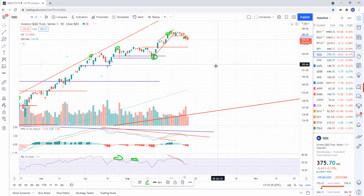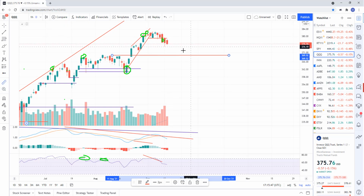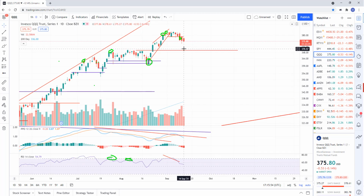How far do we go? Well, let's look at the daily for that. I've got some support here at 369, about 369.64. So I think that's the near-term target right there. It looks like we're heading down there, and that's about 1.5% or so more to go to the downside. We're likely going to get a reaction there. That's the first level of major support where the dip buyers are going to be sitting, so we'll probably get a reaction or a bounce there.